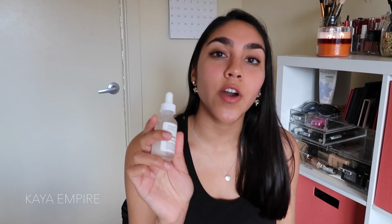Arbutin is another type of skin lightening agent that's just as effective as vitamin C. I just like to use both of them to kind of keep things spicy. And so the two that I use are the Paula's Choice Resist Brightening Essence and the Ordinary Alpha Arbutin.